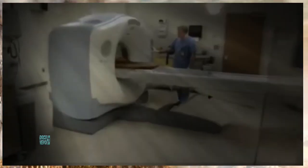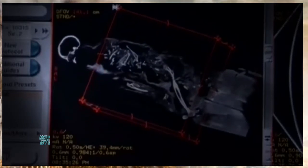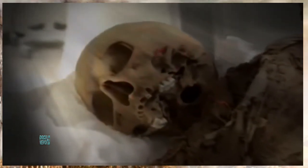Computer tomography scanning, known as CT or CAT scanning, explores inside a human body and is a life-saving tool for diagnosing disease. But in this case, the patient is dead. In fact, dead for 5,000 years. But hopefully the CT scan will tell us why he died and what conditions may have led to his death.